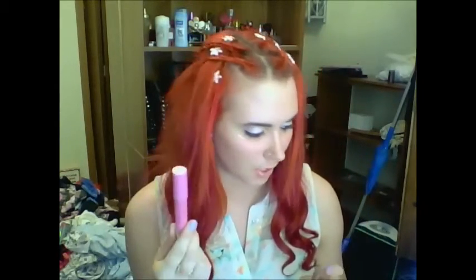And the last lip product, it is the last one, is Revlon's Just Bitten Kissable Lip Balm Stain in Cherish again, because I just love the color. It's like this gorgeous, it's not quite baby pink, it's like just different. I don't know how to describe it even. It's like a very blue based.